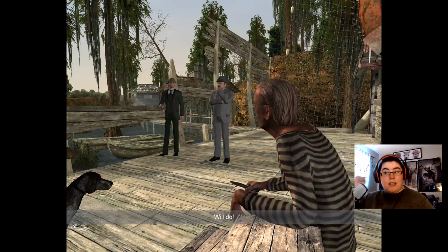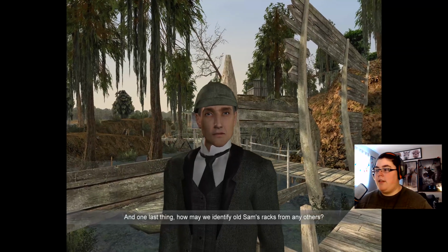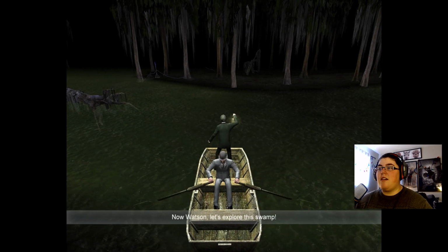Wow, you feel like you're some fancy person. And if you think that thing, they're going to delay a boat for you. How may we identify Old Sam's racks from any others? Old Sam's racks be marked with blue and white tops. You said tops. Now, Watson, let's explore this swamp.